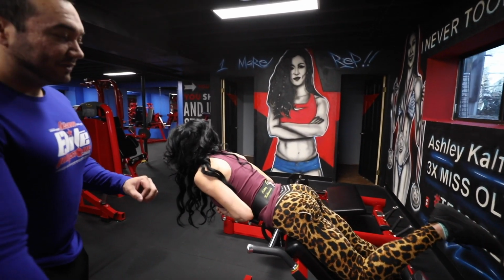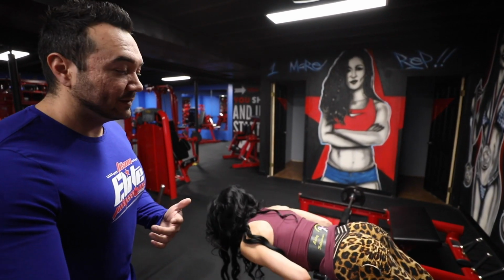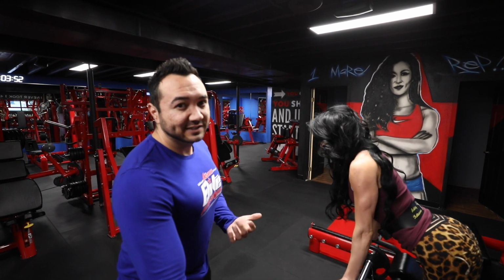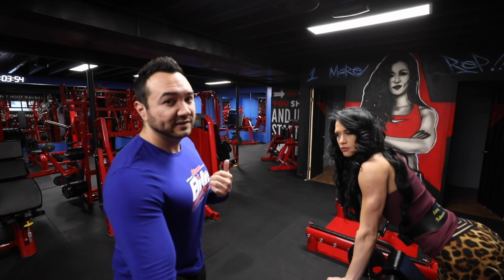And again, at the top, it's always about the squeeze. Feeling the muscle is so much more important than lifting heavy weight. Always feel the muscle, make that your primary, weight is your secondary. So squeeze, squeeze, squeeze, lift with intention.